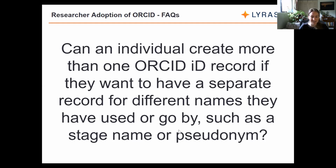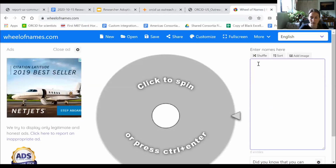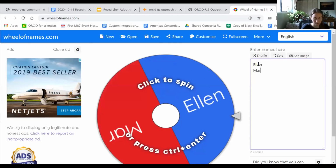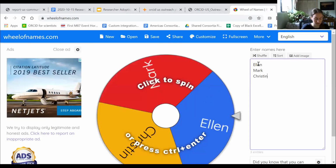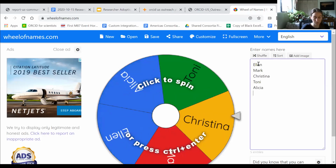Okay, so we'll move on to our next question. What types of data can a researcher have in their ORCID record? For this one, try to list as many of the different data types as you can. Or you can always feel free to unmute and say the answer too, if that's faster. While you're thinking, I'm going to start putting names in the wheel. Anyone know the answers? What types of data can go in the ORCID record?